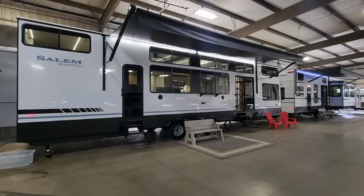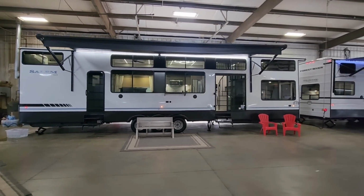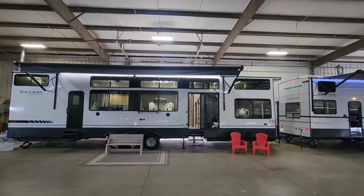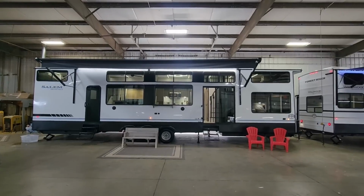Very cool. But what do you guys think of this unit? This thing is absolutely massive. Again, 44 feet long, 224 square feet of windows. This thing is huge. Triple axle, super tall, tons of room. It can sleep a lot of people. This is the type of thing a lot of people are interested in.